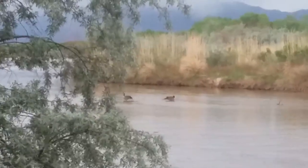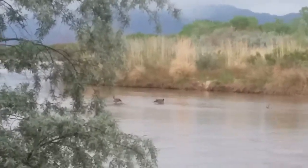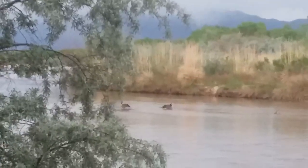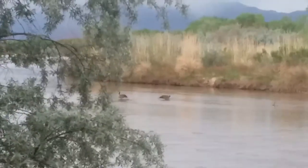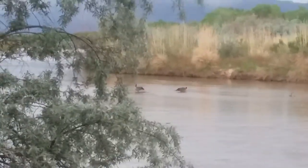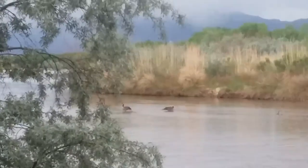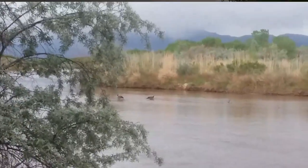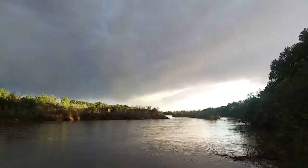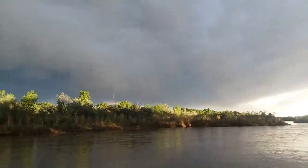That's a Canadian goose. They're wild and they migrate from Canada down to the northern tips of Mexico. We're here in New Mexico and it's pretty neat to see these birds here. They could travel for thousands of miles. Beautiful. It's just incredible back here in the evening.